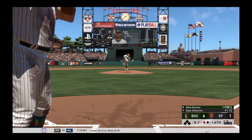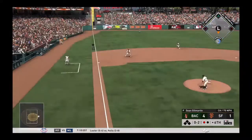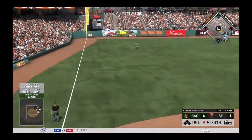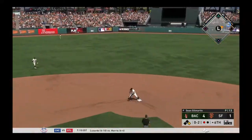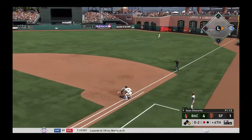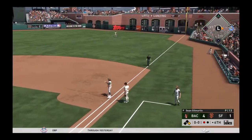Here's the pitch. Hops this one up. And that's in there, base hit. Throw into second. And he'll make it back to first as the throw won't get him.